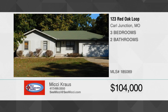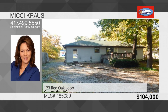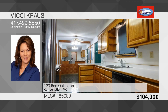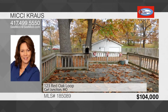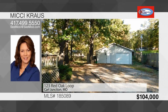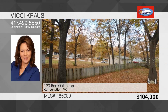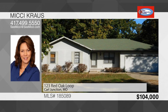Come and see this solid one-owner home in Carl Junction with three bedrooms and two baths. The large living room extends into the eat-in kitchen that comes with stove, dishwasher, and refrigerator. The eat-in dining area opens out to the deck, a nice place to grill and relax in the shaded backyard. Additional features include a 29 by 24 workshop with manual overhead doors and a 14 by 7 storage room with bathroom. Don't miss this fantastic opportunity. Schedule a showing today with Micci.